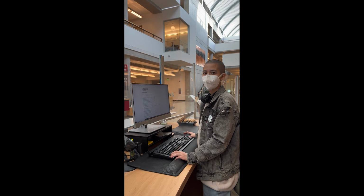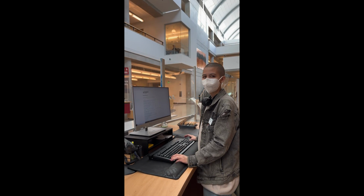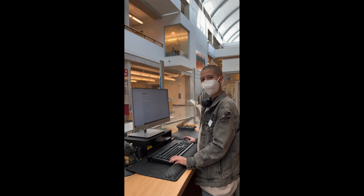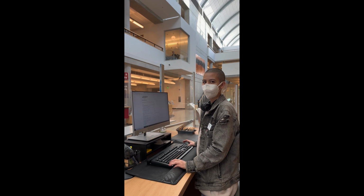If you're already in the library and want to check out a course reserve, you can go to the front desk and ask an employee to look up the materials that are on reserve for your course. You'll just need to give the employee the course code, and they can pull up the list of materials that your instructor has on reserve.